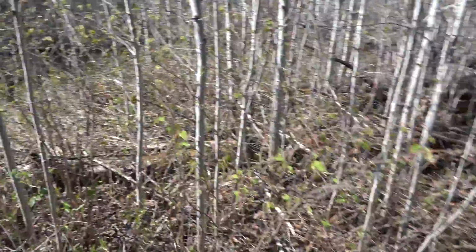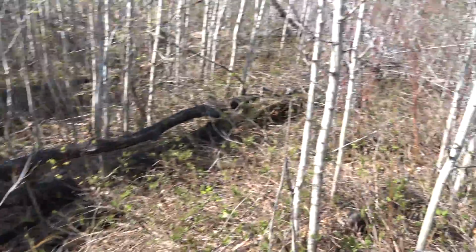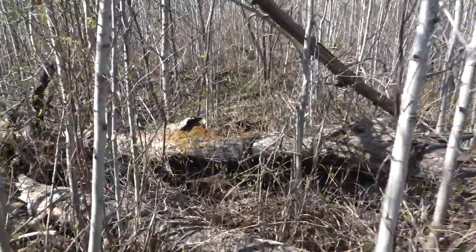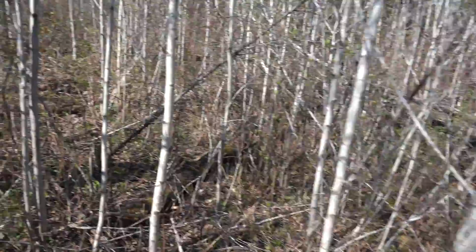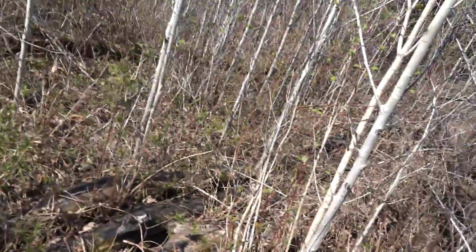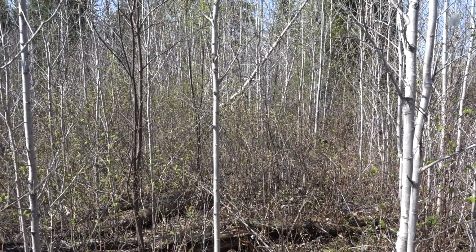See all the deadfall. See, it's a little wet on the east side here. It's a little bit easier to see the path of the grade with a lot of the leaves and grass not out yet. And so the railway continues this way in its southwesterly direction.